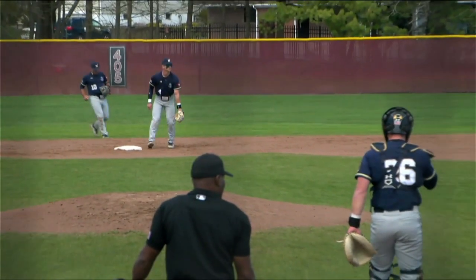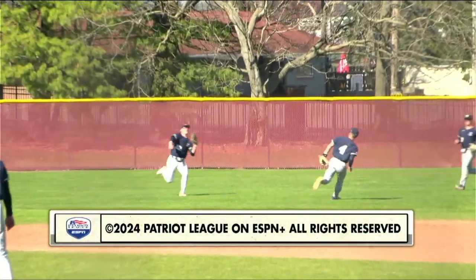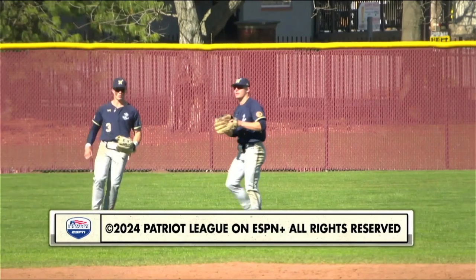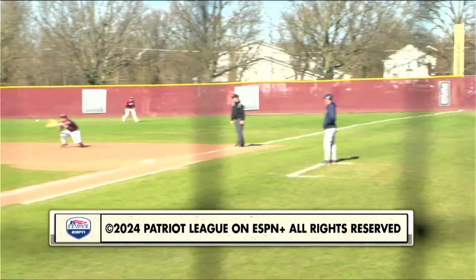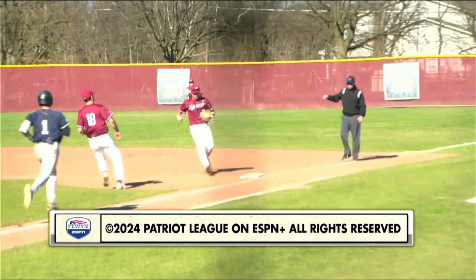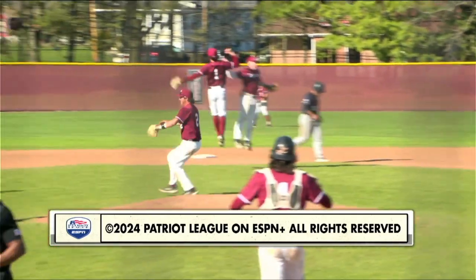With that, they move to 4-7 in conference, 8-23 overall. Navy 10-5 now in conference, 19-13 overall. Coswera picks up the win. He is 1-1 on the season. So a good afternoon of baseball. A 2-hour and 15-minute game number 2, and that will do it for us at K-Mine Stadium.